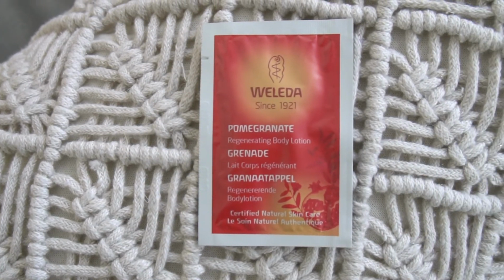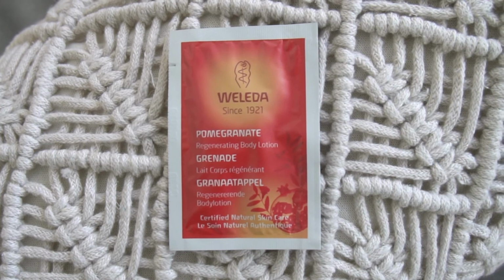So yeah, and lucky last, we have the Weleda Pomegranate Body Lotion, packed with antioxidants. It's perfect for winter skin as it soothes and tones. Pomegranate is a bit of an ingredient here, isn't it? We're highlighting it. Yeah, well it is packed with antioxidants and it's delicious too. And it smells really nice, doesn't it? Yeah, it does.